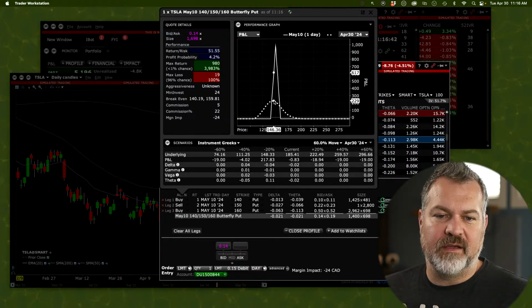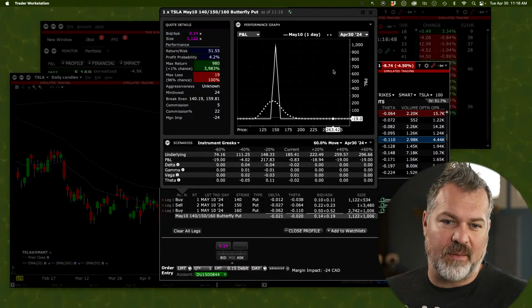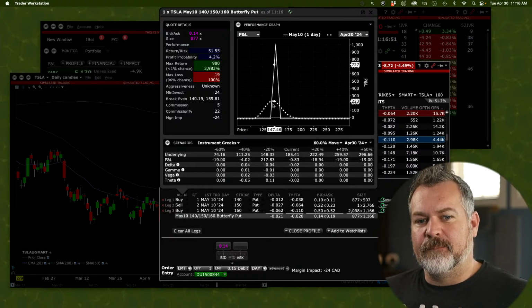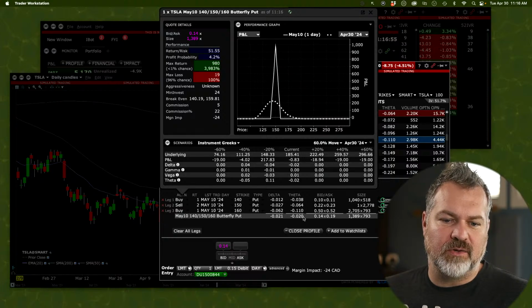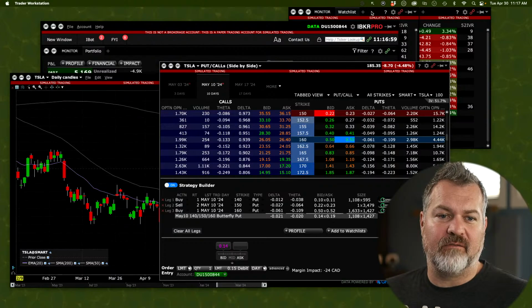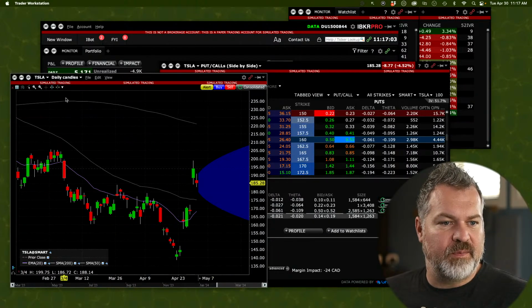It is a very easy way, a very cheap way to make money if you think there's going to be a massive drop. Now, the thing about this is if it doesn't drop, then there's no credit collected. So you actually lose whatever money you're putting into it. So you have to be pretty confident that it's going to drop down to that level. And that level would be that 150 level. The peak would be down here.